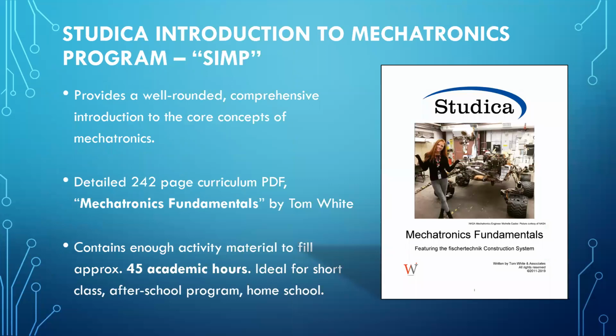Now, with all of this being said, let's begin looking at each of the two individual sets. And we're going to start off with the Studica Introduction to Mechatronics Program set. Or for those of you who like acronyms, you can refer to this as SIM. The set is designed to help provide a well-rounded introduction to the core concepts behind mechatronics.